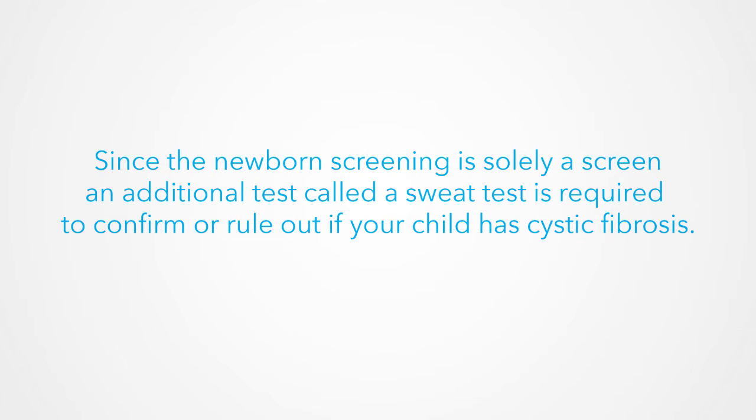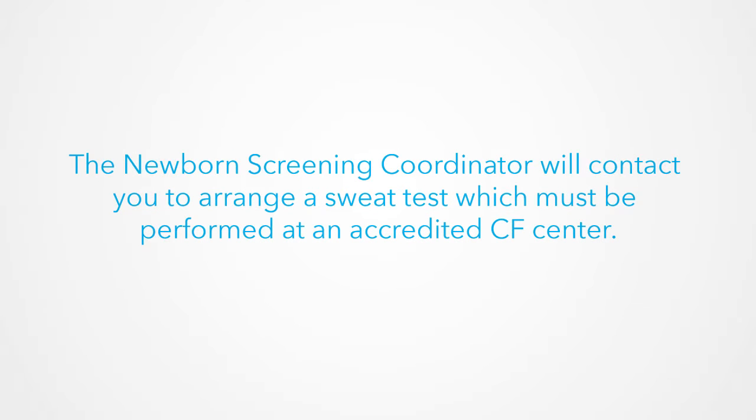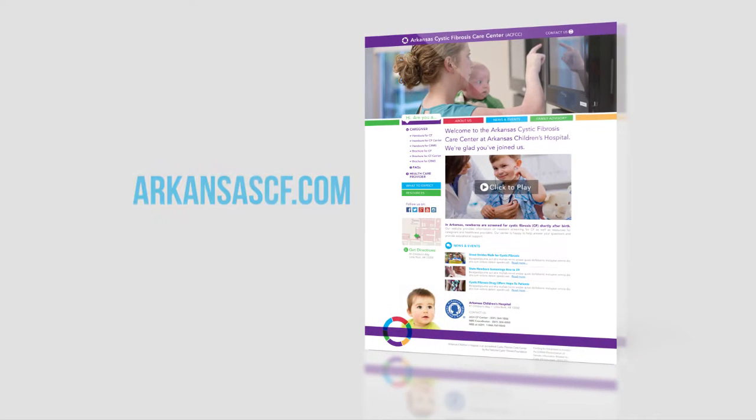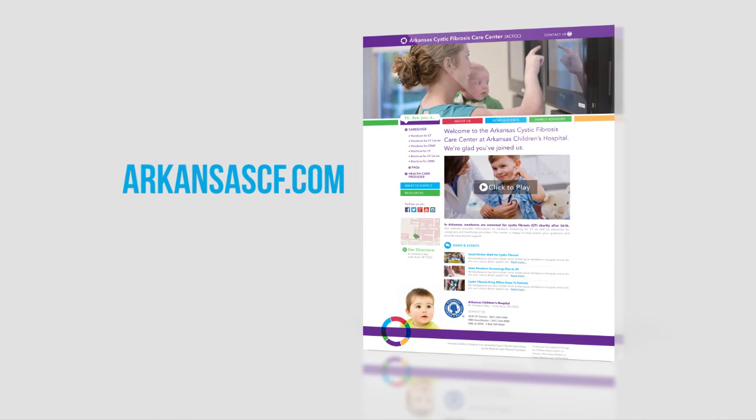Since newborn screening is solely a screen, an additional test called a sweat test is required to confirm or to rule out if your child has cystic fibrosis. The newborn screening coordinator will contact you to arrange a sweat test, which must be performed at an accredited CF center. Arkansas Children's Hospital is the only accredited CF center that performs sweat tests in Arkansas. As you prepare for your visit, please refer to this website for directions and tips.